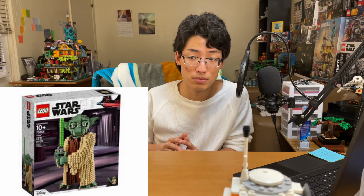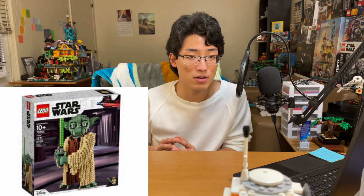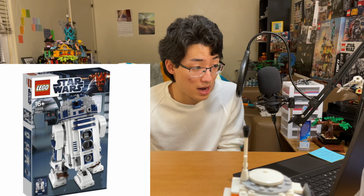Now, technically, the most recent Yoda isn't a UCS set, but it's worth noting that it was made before as a UCS set, and both of them were 17 years apart. And that was the first time we got to see a redo of this buildable Yoda. And then, of course, we have the R2-D2 coming out in 2021, May 4th this year, and that will be 9 years apart because the last one was made in 2012.